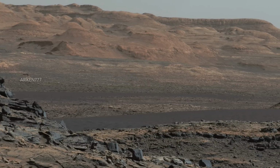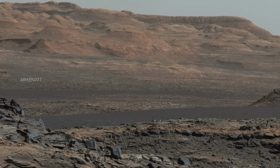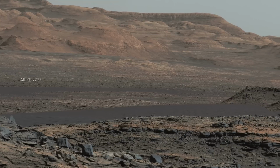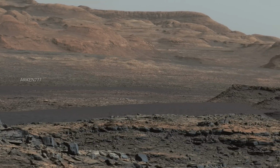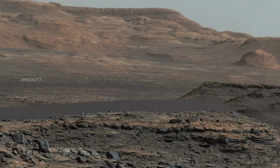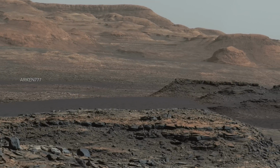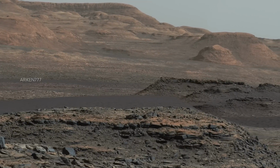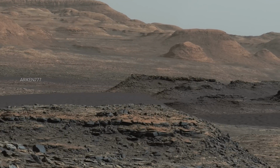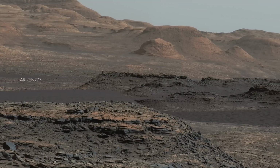This view shows a dark sand dune in the middle distance, which was the first in-place study of an active sand dune anywhere other than Earth by a Mars rover. The dunes are part of a band of dunes called Bagnold Dunes along the northwestern edge of Mount Sharp. The dune field is evident as a dark band in orbital images of the area inside Gale crater where Curiosity has been active since landing in 2012.